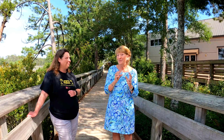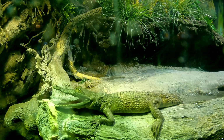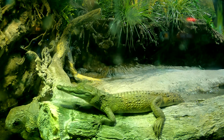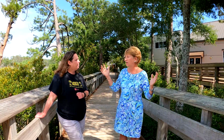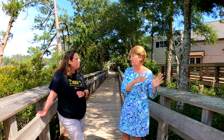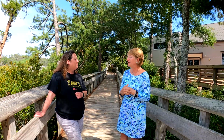Now, for a limited time, we're also showcasing some Orinoco crocodiles. And I'm so excited. These crocodiles have come from the Orinoco River Basin, which is down in Venezuela. There are less than 2,000 of these left in the wild. We will keep them until they're about 3 feet long. And at that point, they go back to Venezuela and they get released into protected areas in Venezuela so that we hope that they will reproduce and have more baby crocodiles and help save that species.